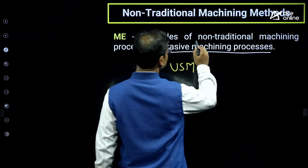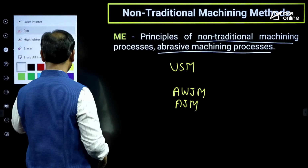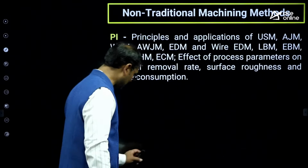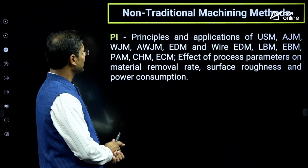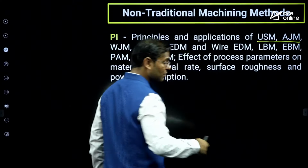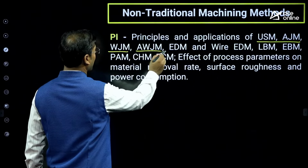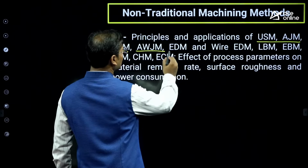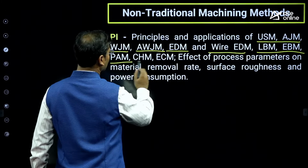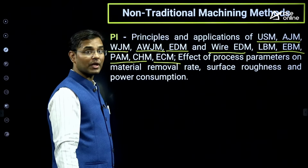But the non-traditional machining process, that word they are going to use, and that is a very big word, and that big word you can see in the PI syllabus. The principles and applications of USM ultrasonic machining method, abrasive jet machining method, water jet machining method, abrasive water jet machining method, EDM, wire EDM, LBM, EBM, plasma arc machining, chemical machining, ECM, effect of process parameters on material removal rate.